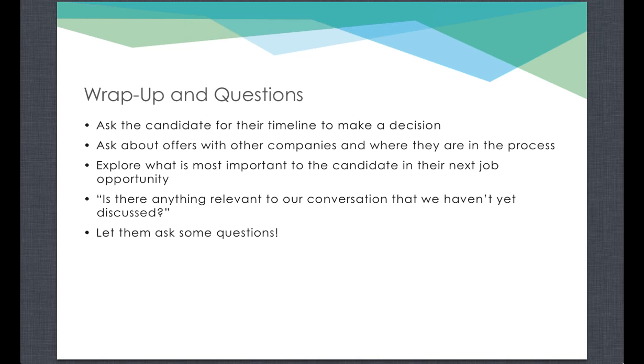Another thing you want to definitely talk about is what is most important to that candidate in their job. If you are not able to offer the things that are most important to someone, then it's probably not a good fit down the road. It may be a great experience fit, but if you don't have the culture that they're looking for, or you don't have the benefits that they need for whatever reason, then you want to know that up front so you're not wasting time and money interviewing and potentially hiring this person, or even rejecting other good candidates in order to get this person on your team.